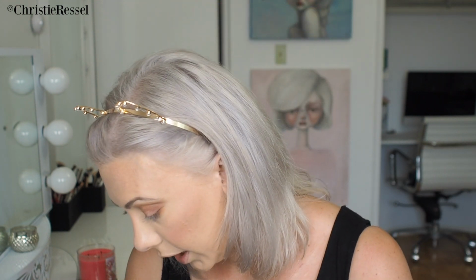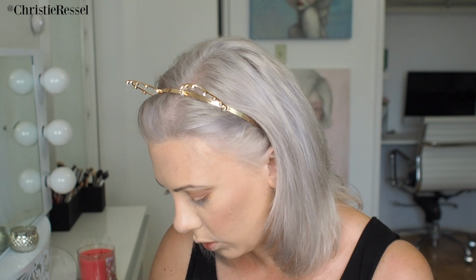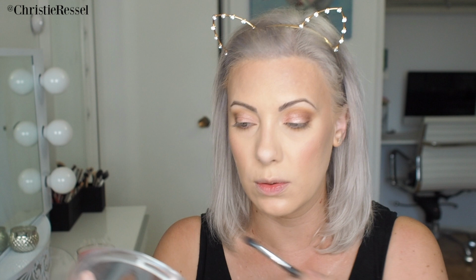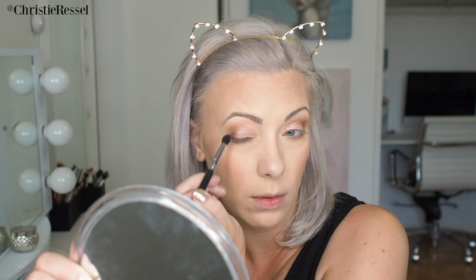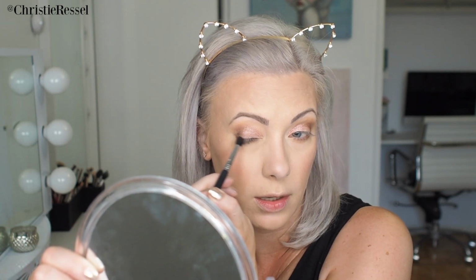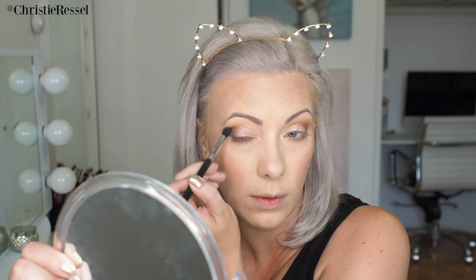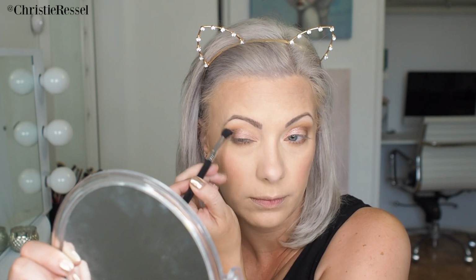And I think just to deepen out the eye a little bit more, I'm gonna go back into the Morphe palette one more time, and I'm gonna take the charcoal color that's sitting there, and I'm just going to lightly dust it on the outer corner just to deepen it a little bit more, and I'm gonna fluff it very lightly into the upper lash line, sorry.